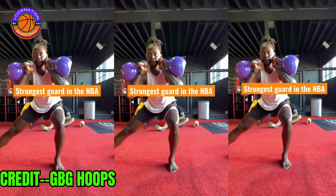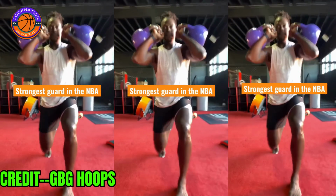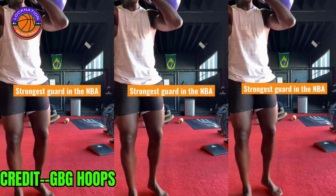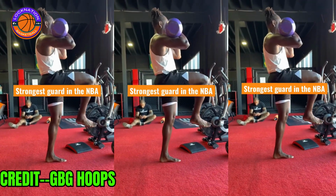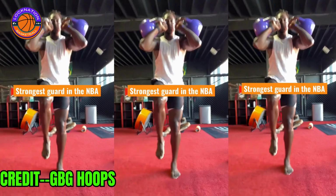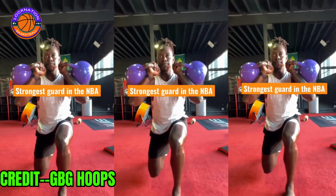Another exercise tip is to train your stability and core strength. If you want to guard bigger players, you have to have a great core and balance. So in these clips, you see Jrue Holiday training his core by performing lunges at different angles. Also pay attention to the weight. This is where the stability aspect comes in. Holding weight above your shoulders while squatting will heavily activate your core. My other favorite core workout is doing different variations of planks.